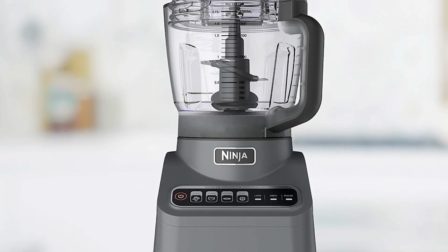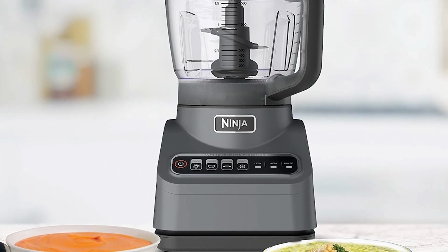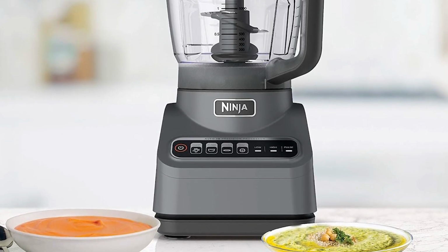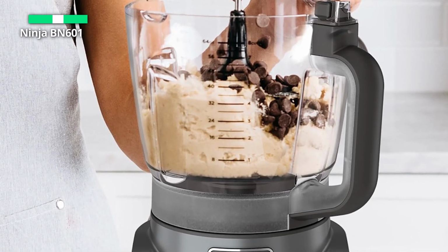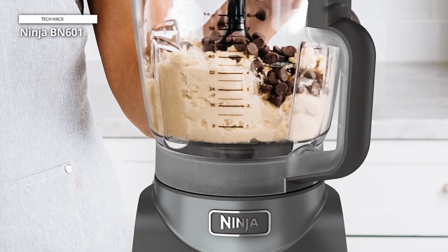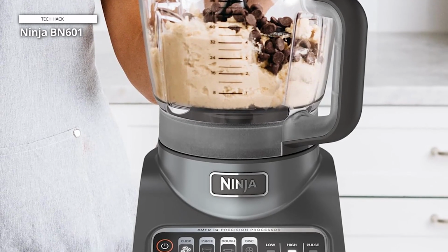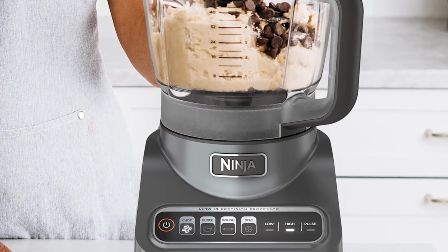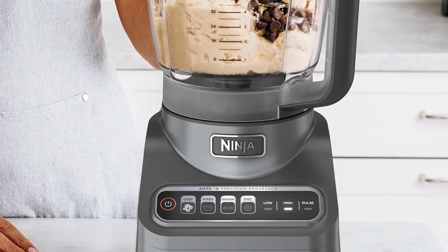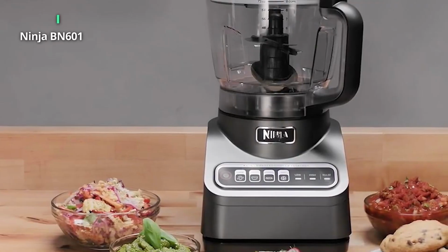The processor is easy to clean, with all parts being dishwasher safe. It also comes with a 20-recipe inspiration guide. This Ninja food processor is highly recommended for its power, versatility, and ease of use. The Ninja BN601 Professional Plus Food Processor is a reliable and powerful kitchen appliance with excellent performance. Its versatility in handling different food prep tasks, large processing capacity, and quick dough mixing make it a great choice for home cooks and large families.